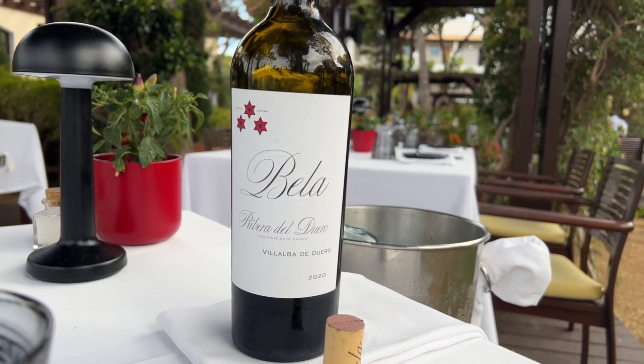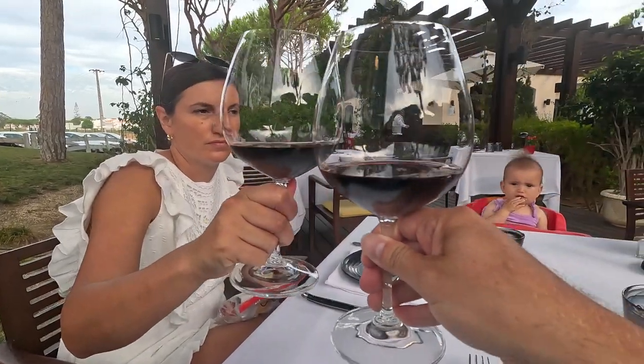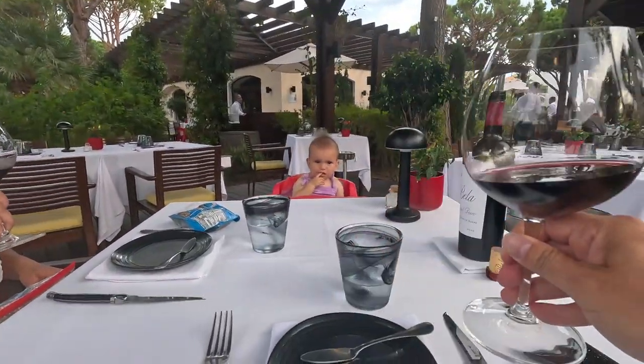We've been drinking Portuguese wine all week, and we love wines from Spain. So that's what we decided to go with here for dinner. I think it's gonna go great with the steak.